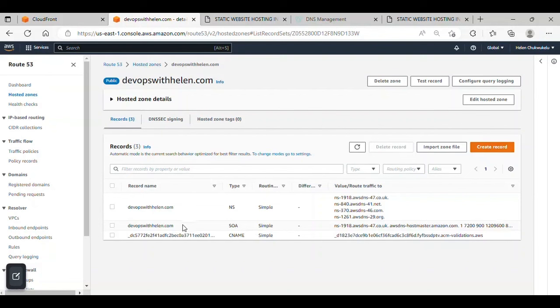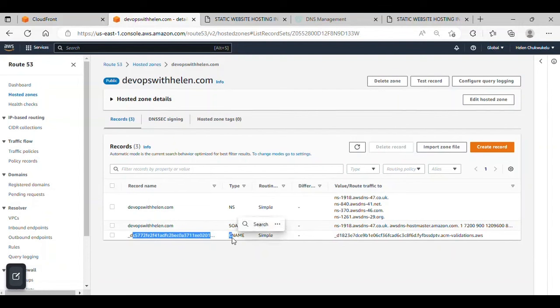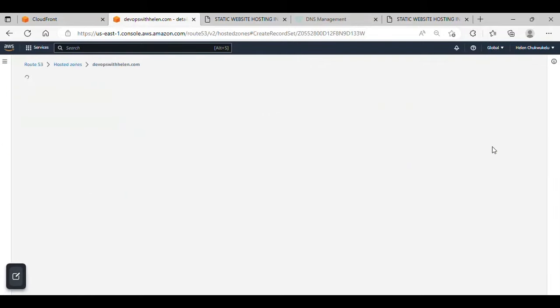So take note, these are actually the records we have already. This one was created automatically after we created our hosted zone. Please take note of that, and this was the one we created ourselves when we created a CNAME record. So this will be the fourth one we'll be creating here.